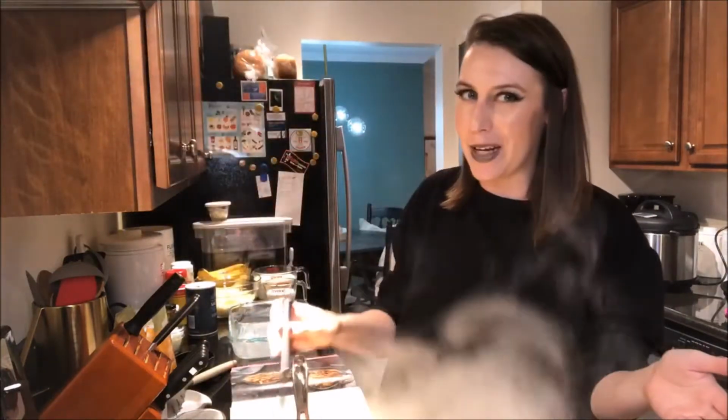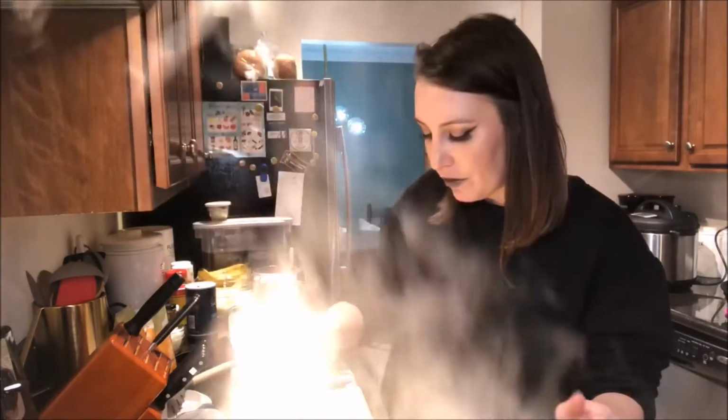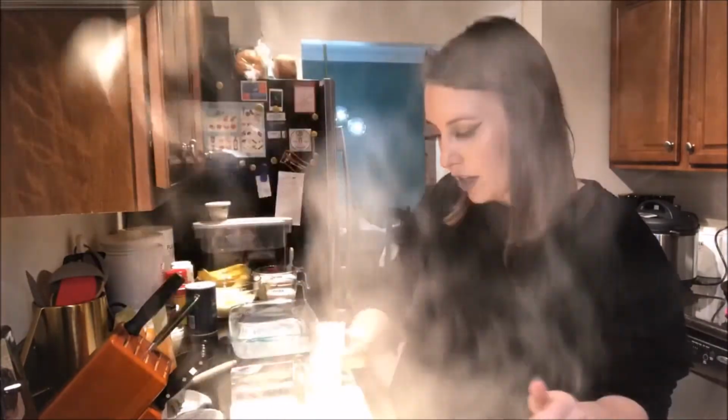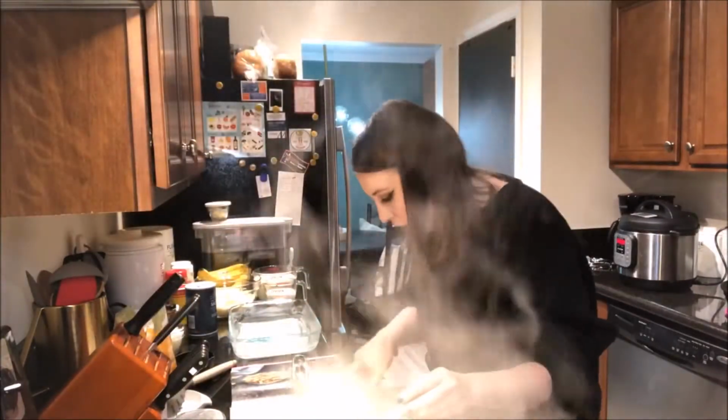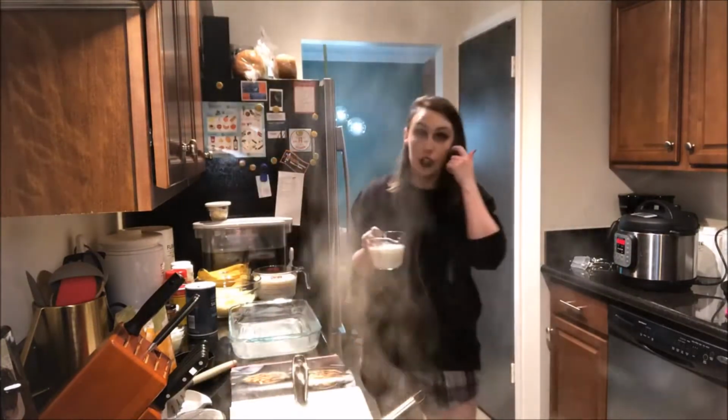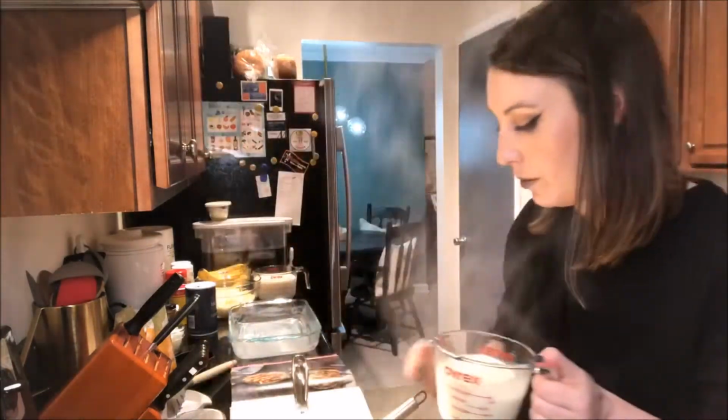Okay, so now we have our 5 tablespoons of flour. That equals about a cup. 5 tablespoons of flour in our butter. Get that all nice and melted down. So then what you're gonna do is gradually add in your milk. It's 5 cups of whole milk, y'all.